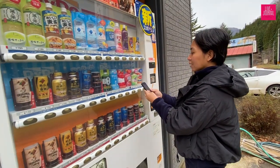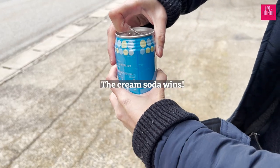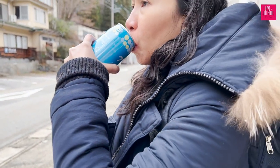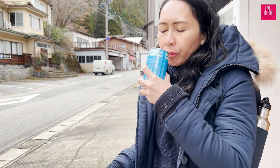So which one I'll get? It's good. It's sweet. Tastes like cream soda.